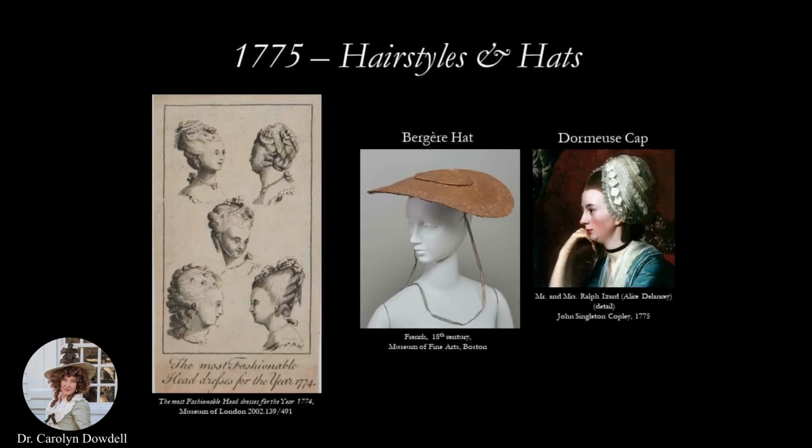At this date, we haven't yet got to the hugely tall styles that emerge after 1775, but we're starting on the way there. We see increasing height and fullness in hairstyles with more complicated arrangements than the 18th century has yet seen. There are two dominant styles of headwear at this time. The bergère hat, which is the wide-brimmed, low-crown hat that has been popular through much of the century, and the dormeuse cap, all of which will be covered in exquisitely more detail by Taylor.